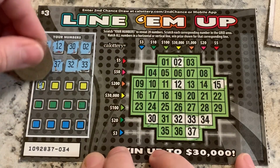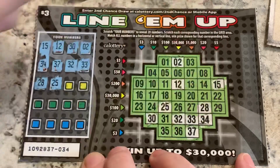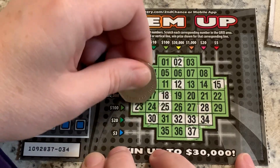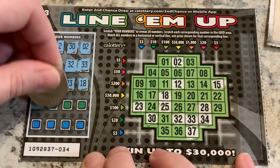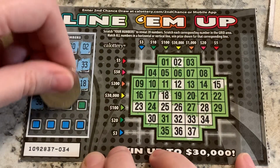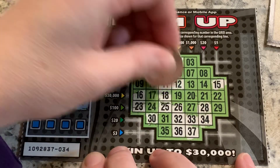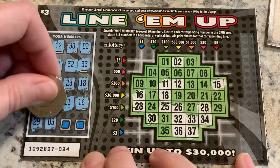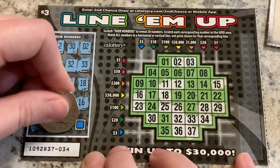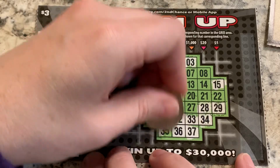30, 34, 37, 32, 33. 32 and 33. So we just need a 31 for $20 on this one. 28 and 25. 23 and 18. 36 and 26. 26 and 36. 11 and 16. 29 and 3. And last two, 6 and 35. We got a 6 and we have a $20 winner, 35.